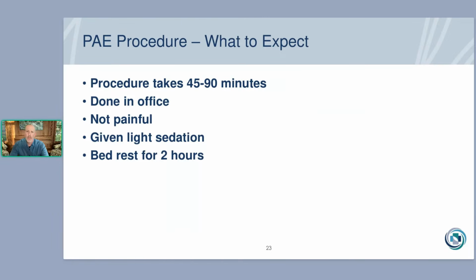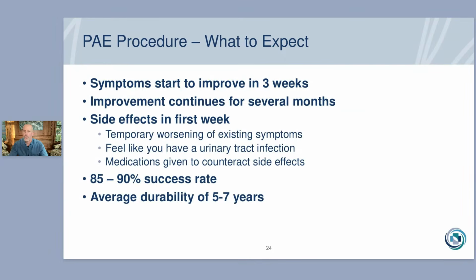Once we're done, we take everything out. We bring you to our recovery area where you lie flat for 1.5 to 2 hours after the procedure. And when that time is up, you're able to get up and walk out. So the symptoms, as we said, will start to improve in 3 weeks, and improvement can continue over a period of several months.